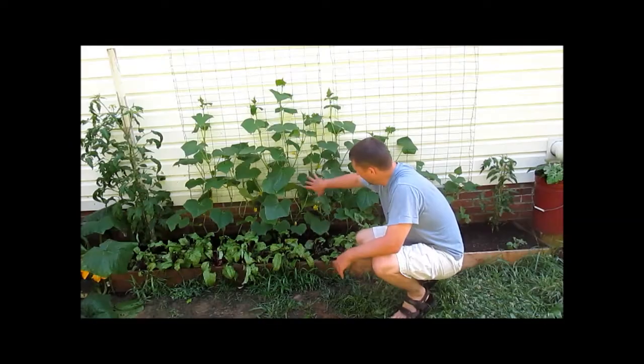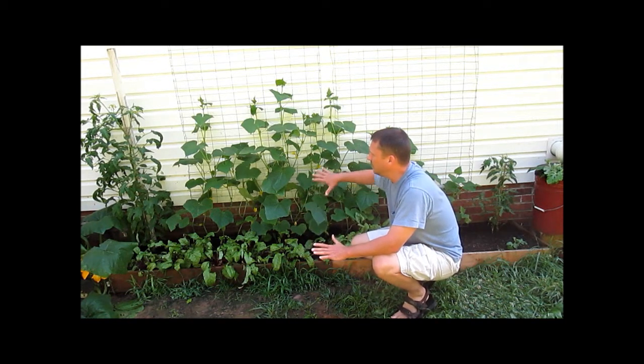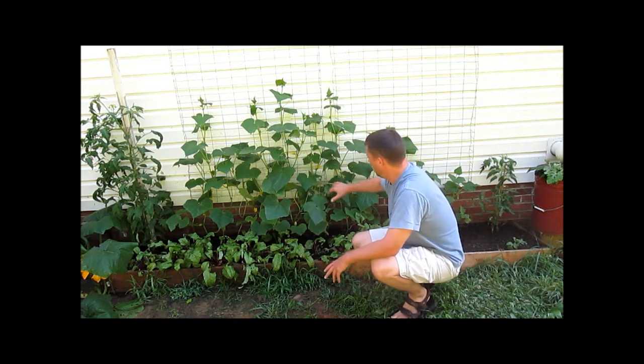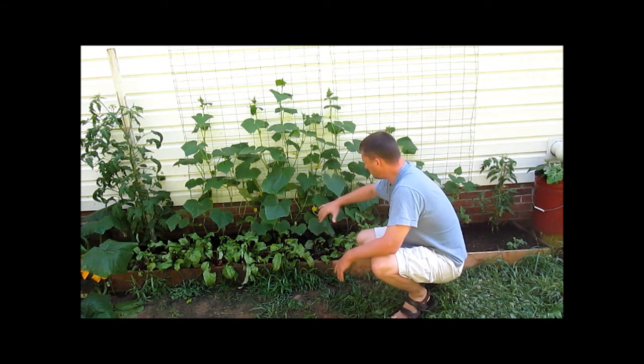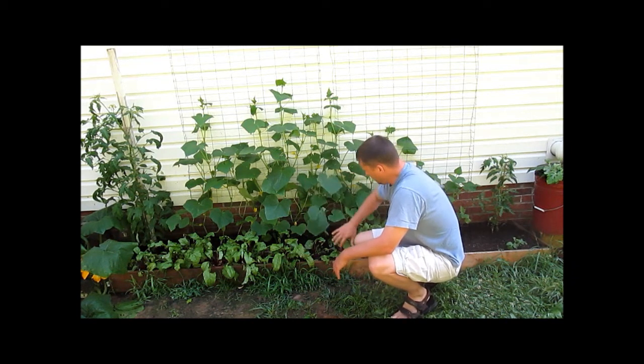So as you can see, lots and lots of flowers. Most of these, of course, are male flowers, and you'll get that. Most of the flowers on these plants will be male flowers, with female flowers going up throughout each little node here. But of course, the cucumbers are doing well. Beets, of course, as you can see, are doing well.